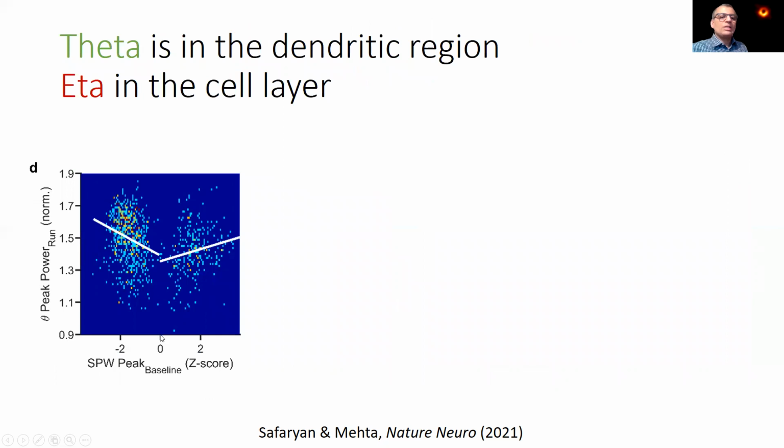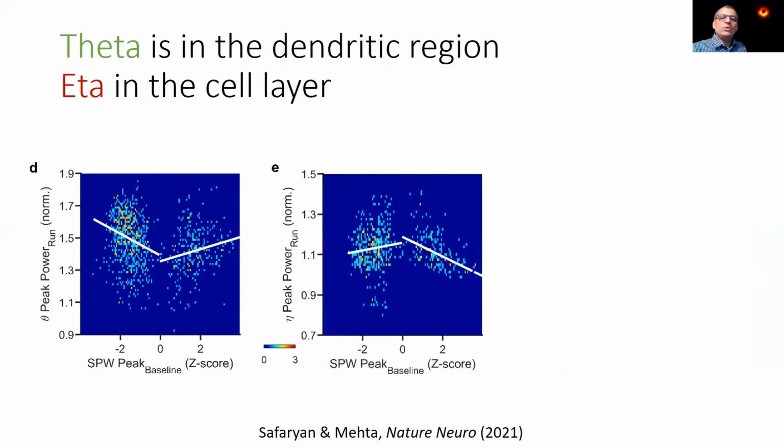It is well known that in hippocampus, theta rhythm shows up in the region in which there are dendrites. In the CA1 cell layer where sharp ripples are weak, you don't see much theta, but as you go away from it, you see more theta rhythm as you go into the dendritic region, both above and below. Eta rhythm, on the other hand, does the opposite. In the cell layer, the eta rhythm is maximum. And as you go away from the cell layer into the dendrite, the eta amplitude reduces.